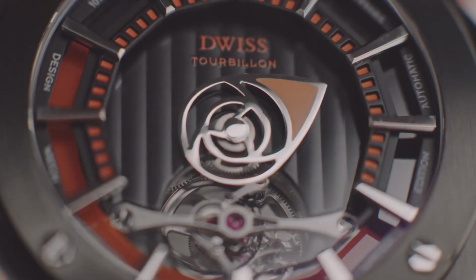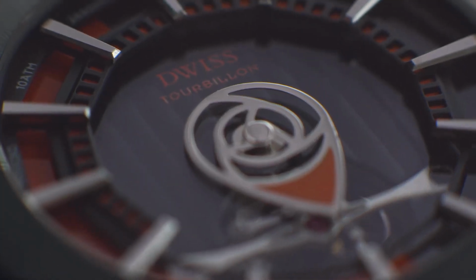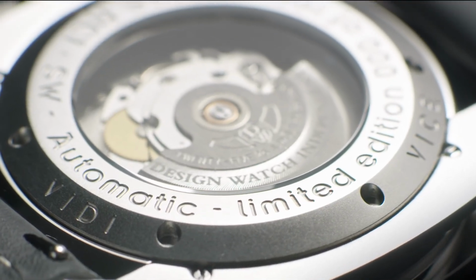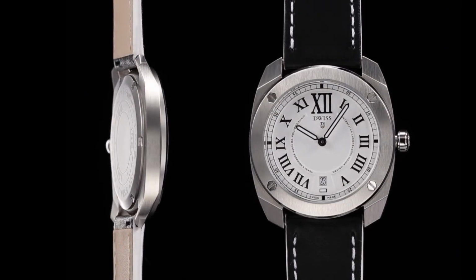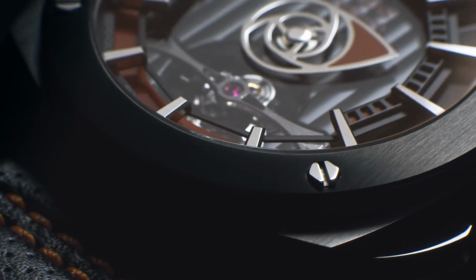At the top of the range, RS1 and RC1 tourbillons. But the DWISS R1 collection has a watch for every watch enthusiast. Automatic watches with DWISS's signature and innovative time display system, and exquisite quartz models. Each and every one is a limited edition Swiss-made watch.